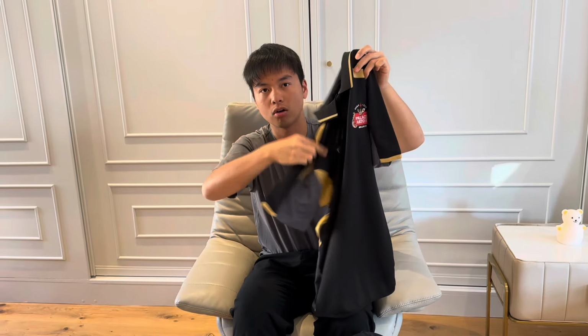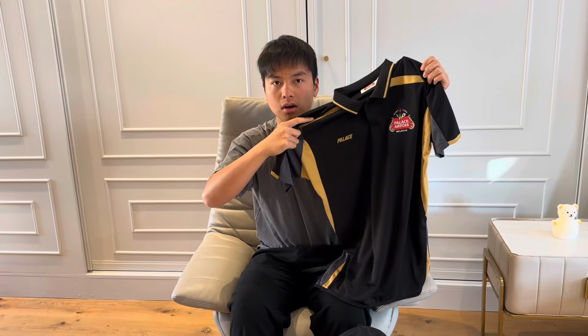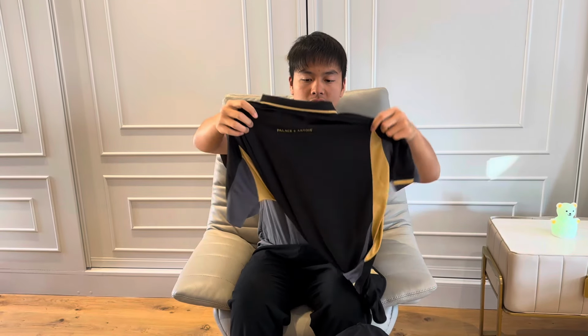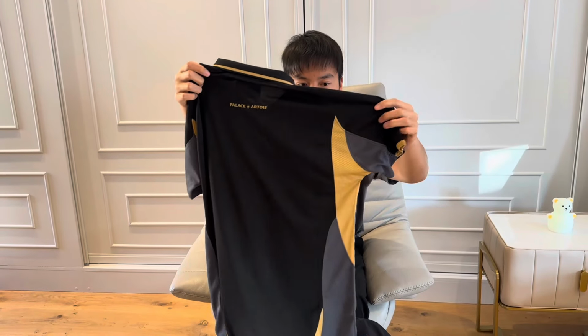So it also released in white colorway. In this collaboration, the white colorway items sold out the quickest in store. I was line 26 and already the white jacket sold out, as well as the white jersey. So this is the black one.